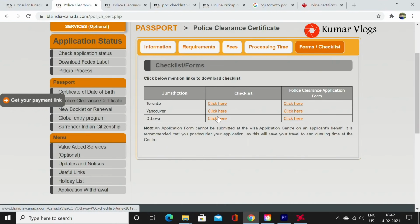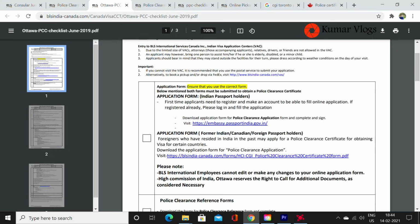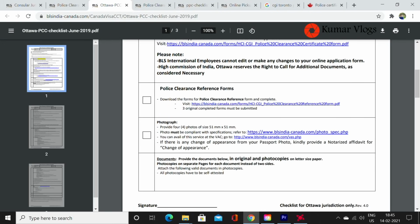Let's have a look at Ottawa. So this is the same application form, plus we have to submit this reference form this time, which wasn't required in CGI Toronto and Vancouver. If we visit this website, this is the form we have to fill and sign, and they're requiring 3 original completed forms. So we have to submit 3 forms and all of them have to be original. We cannot simply photocopy them. Each of the 3 individual forms has to be filled and signed.